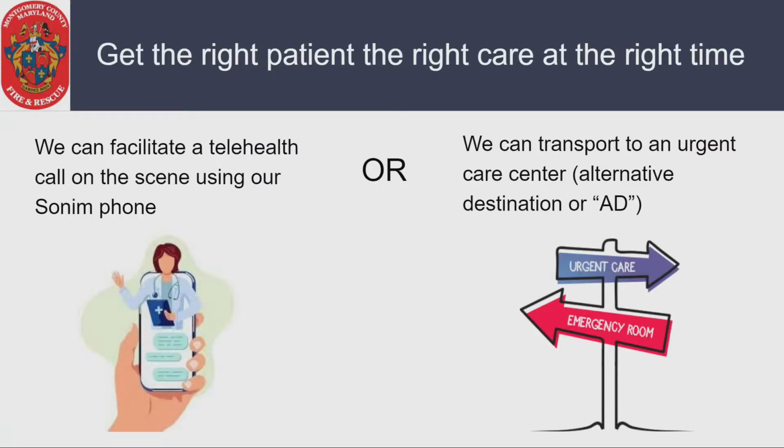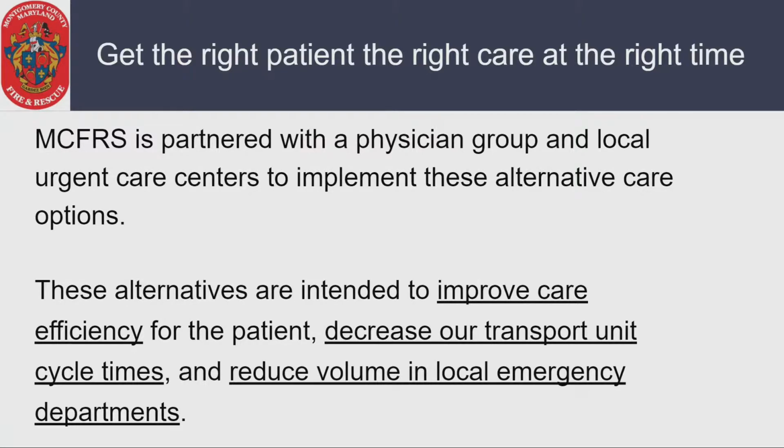So today, you can use your Sonim phone to use telehealth and reach a doctor 24/7 right on the phone, or you can transport to alternative destinations with a little more limitations on the criteria for those patients, and certainly there's some time of day limitations that Bridget talked about. So Joel not only represents Shady Grove, but also is here for USACS, which is the physicians group with whom we partnered to provide this telehealth option for us. Our urgent care partners, again, Kaiser and Adventist Urgent Care.